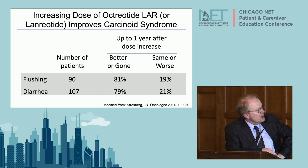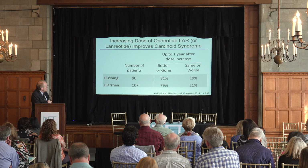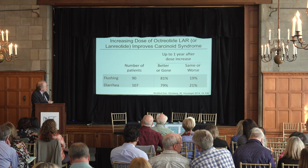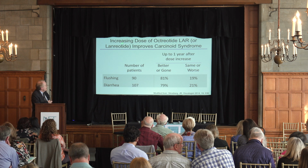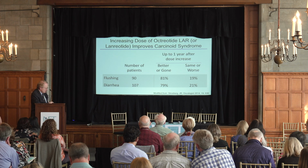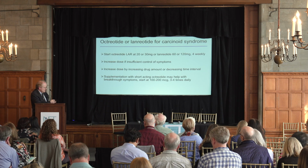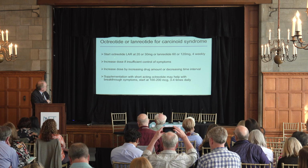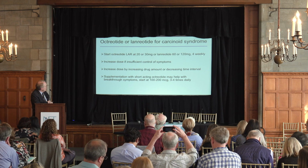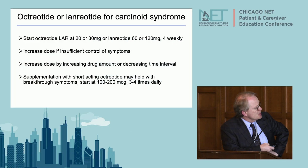Essentially, 80% of people get benefit from taking more octreotide or lanreotide. Some people will use short-acting octreotide in addition to the monthly injection as an alternative for this. So increasing the dose is one opportunity to get rid of the symptoms. So starting at a lower dose, increasing the dose if insufficient control of symptoms.